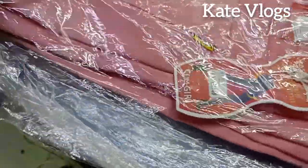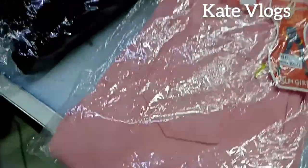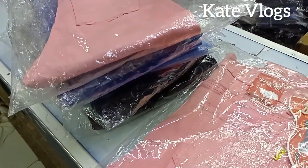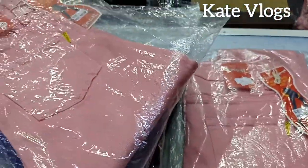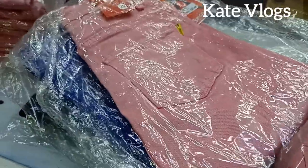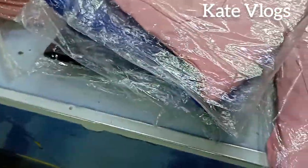Something else you should note: most of these jeans will come in the same size, the way they are packed, so you should always insist that you want all the sizes to be available. That is what we were doing. I was telling them to at least give me all the sizes from size 27 up to the largest ladies' sizes in the market. And the jeans were also coming in different colors. They were so, so cute.